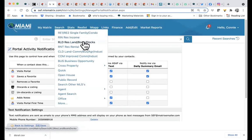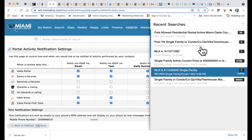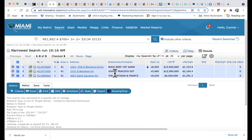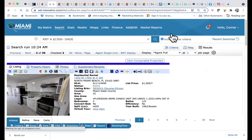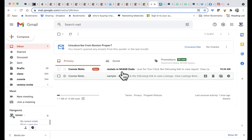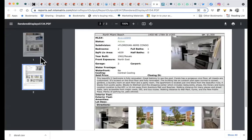And then I came in and I did a rental. Recent searches are saved up to 50 in the area here. And you can see the first one I did is right here. And then the second one I did, which is the rental, is right here. I then showed you what your customer received by clicking over and using a sample email. And here's the rentals. So here's the first I sent and the rentals. Goes quickly. They get the information. They can view the report and start to interact. In this case, it was a report that we've done.